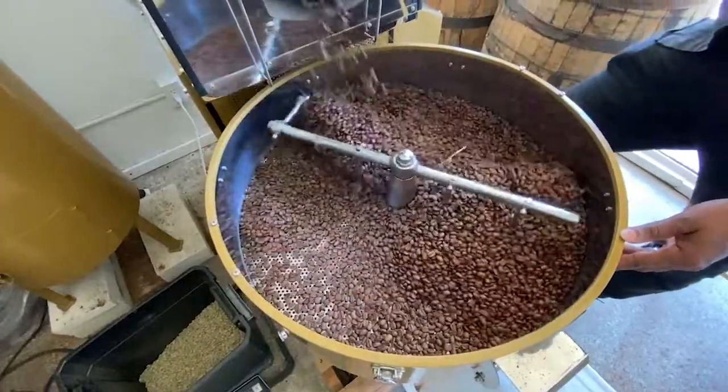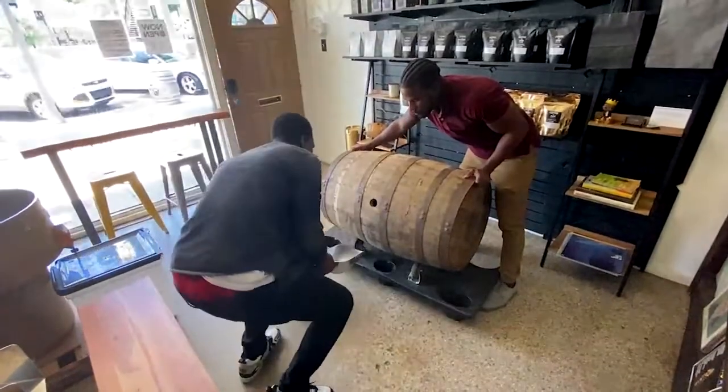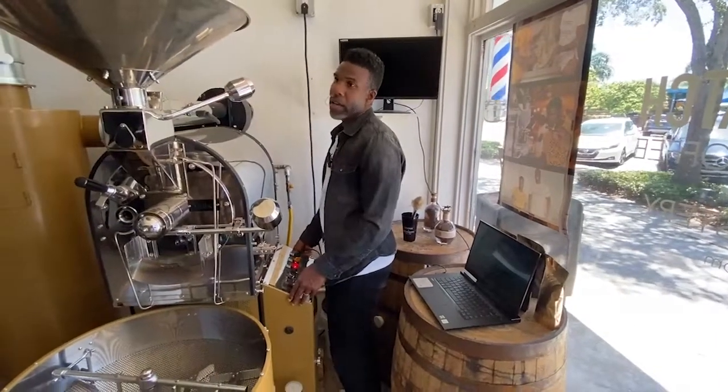A process that allows the coffee beans to pick up the flavors of whatever was housed in the barrels before it, like whiskey, rum, or rosé. It's much fancier than the original batch David made. So I started out roasting in a cast iron pan on top of my stove at home.